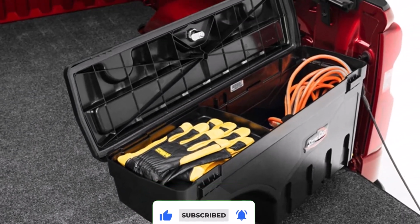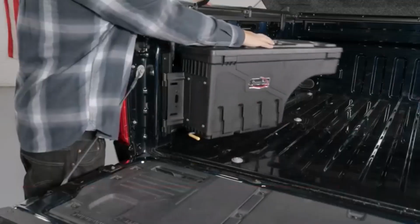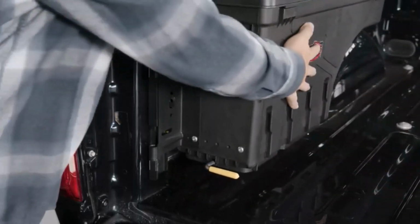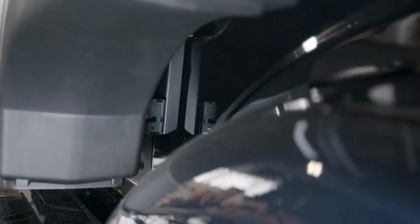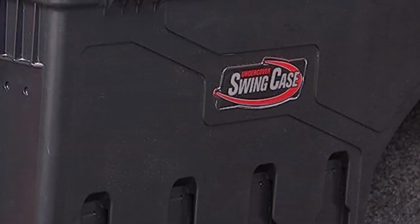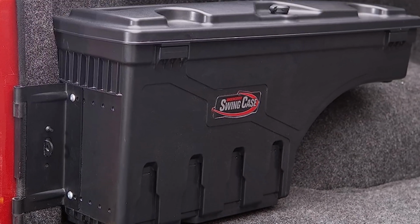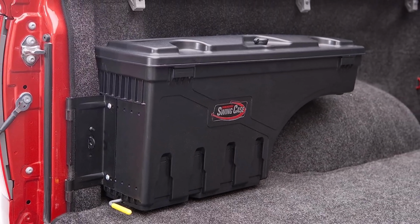What we like about it: convenient swing-out design for easy access, durable and weather-resistant construction, no drill installation with included brackets, provides secure storage for tools and gear, maximizes truck bed space utilization. What we don't like about it: the storage box may limit the width of the truck bed when installed.